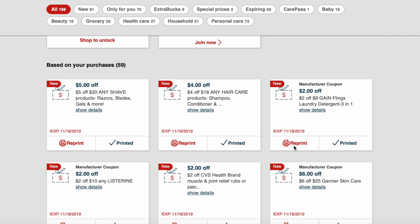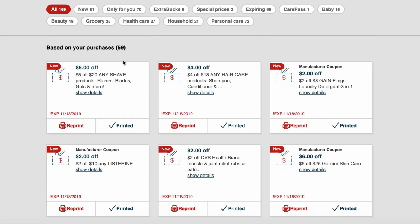So now this is the CRTs. It said, geez, they gave me 59. That's like the most I've ever gotten. So it says it's based off of your purchases, and that is correct. Every CRT that you get is based off of your purchases. Now they do throw in other ones, but that is where they get that information from to give them to you, is what you have purchased in the past.